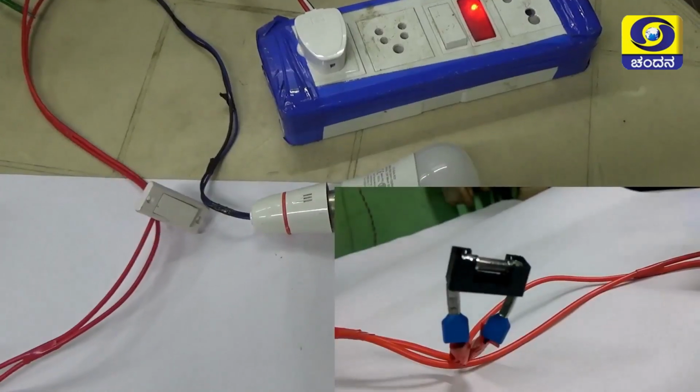If we connect live and neutral wire, the fuse burns and the bulb is not glowing now, indicating that when live wire and neutral wire come in contact, we call this a short circuit, which abruptly increases the current flowing in the circuit. By inserting a fuse, we may avoid the damage done by the flow of more current in the circuit. The fuse here breaks the circuit and helps us by avoiding such damages.